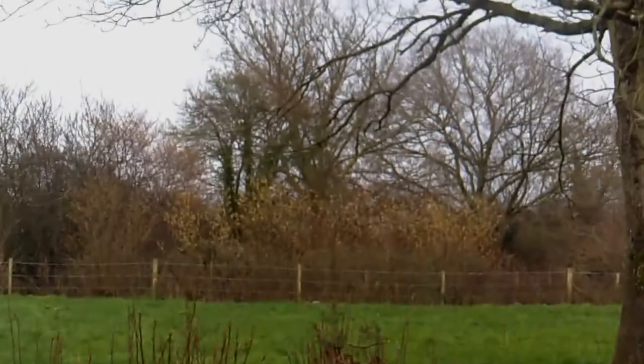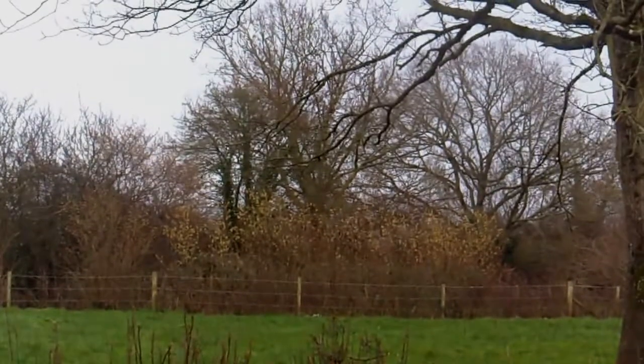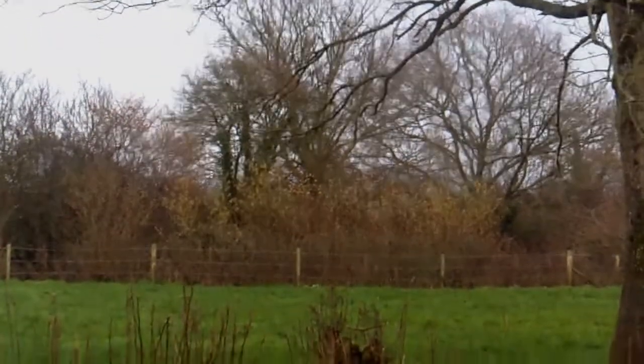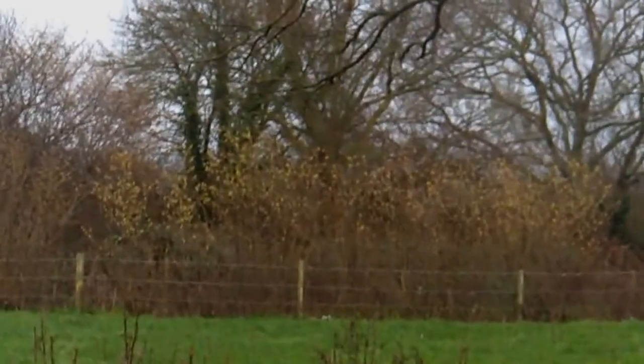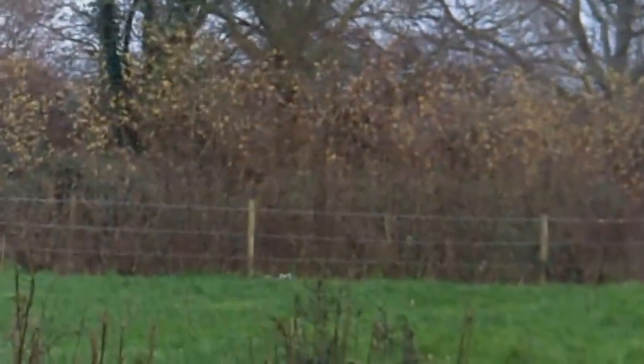Well, we've got that calm before the storm, although it has just started raining again. I've got problems with rain getting on the lens. I don't normally take the camera out in the rain, but there we are. I've really been buying new cameras, so maybe I'll have to buy a new one.